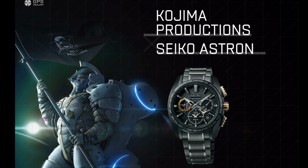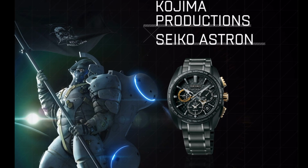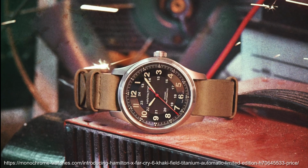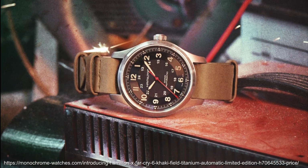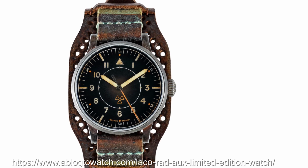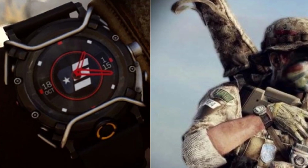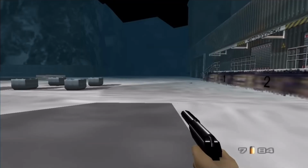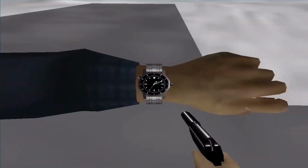And we continue with these gaming collaborations with the Kojima Astron watch, the makers of Death Stranding, and this Monster Hunter watch. Stripping back to basics, there is this Hamilton Far Cry 6 collaboration, which you'd never even know was a gaming watch. Larco have made a watch inspired by the Fallout game series. Both the Call of Duty and Medal of Honor series have multiple in-game watches, with my favourite Omega Seamaster inspired in-game watch being the one used by James Bond in GoldenEye 64.